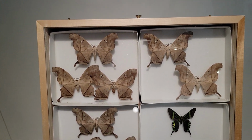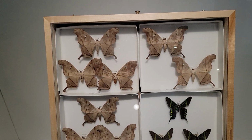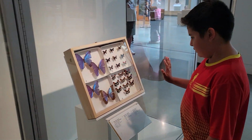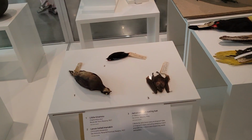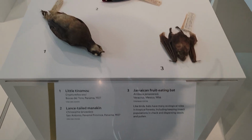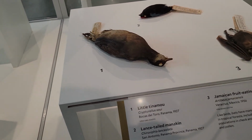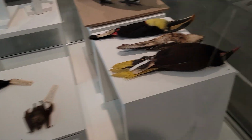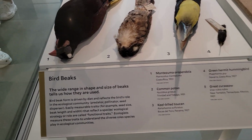Wow. See, this is why a lady's got to wipe it down, because kids be touching the glass. Here's some more butterflies there. Oh, look at the bat. Jamaican fruit eating bat. Eating them Jamaican fruits. Oh, that's kind of creepy, man. Look at the eyes on that bird, man. I mean, I don't know how I feel about that. Damn, it's kind of creepy, man.